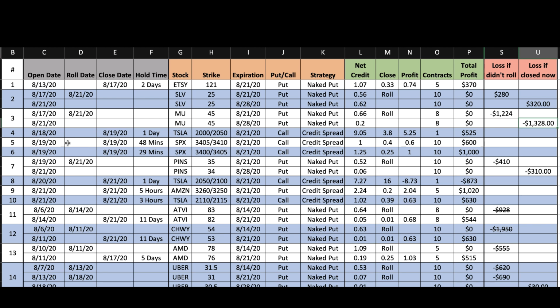On 8/19, these are two trades I did not send in my alerts just because they happened fairly quickly, and by the time I would have typed up the email and sent it out, it would have been over with, so I did not send these out, but I'm still capturing them here because these were actual trades that I took, and I'll show in my brokerage account as well the fills that I had. So you can see the first one was just a 48-minute hold.